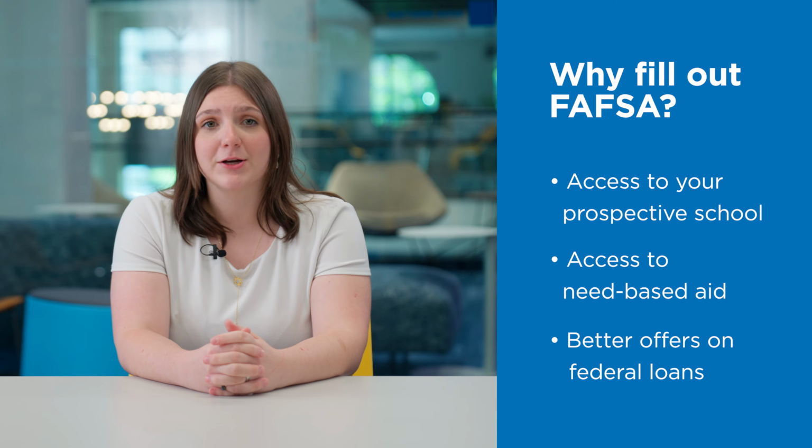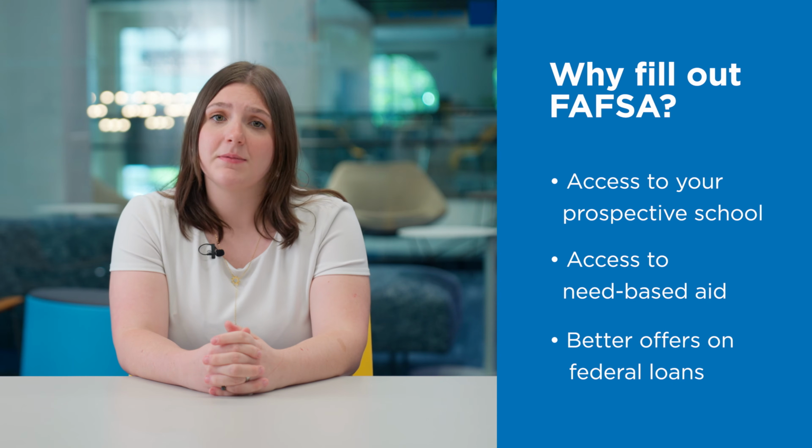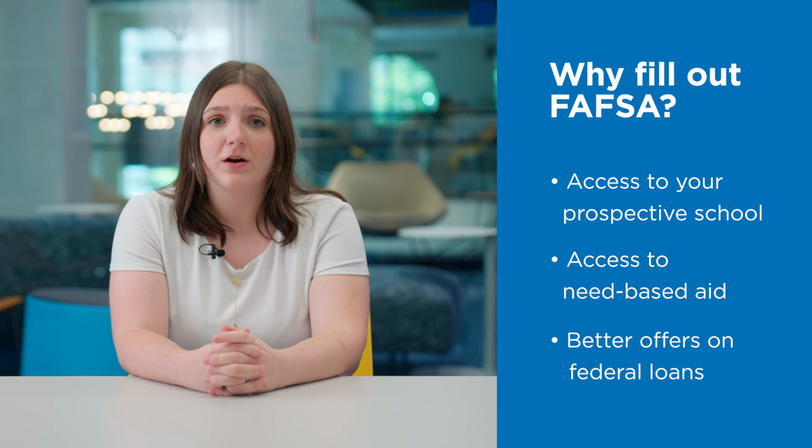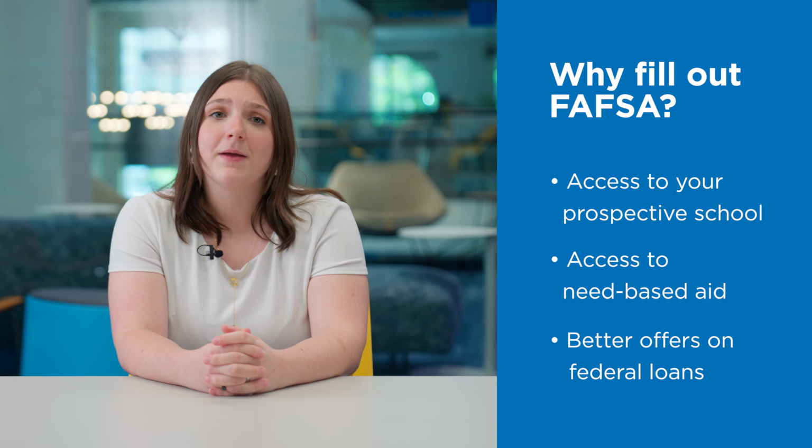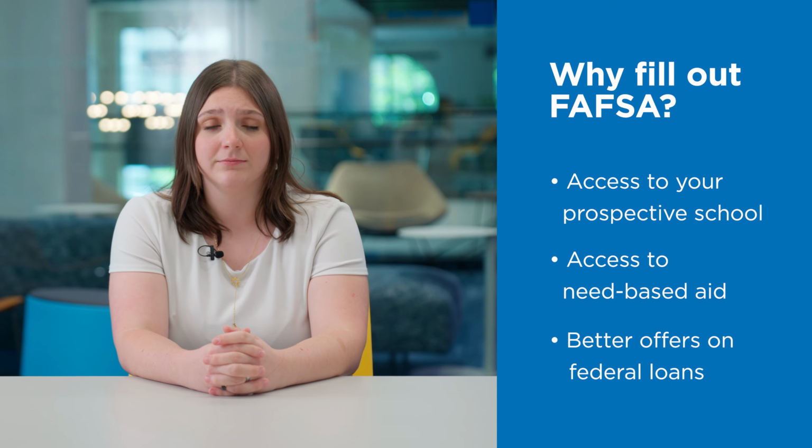Federal loans offer better terms and interest rates than private lenders. Even if you do not qualify for any need-based programs, the student loans that you will be offered through the FAFSA will have flexibilities and terms that are better than most private lenders in their majority. Some of these flexibilities include a low interest rate and repayment that starts 6 months after graduation.